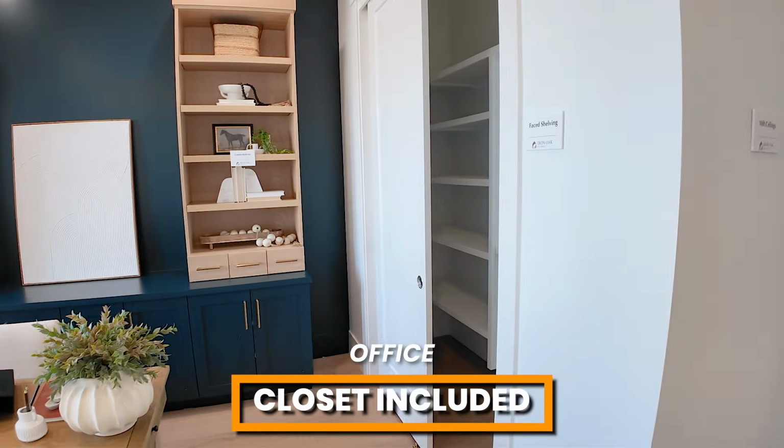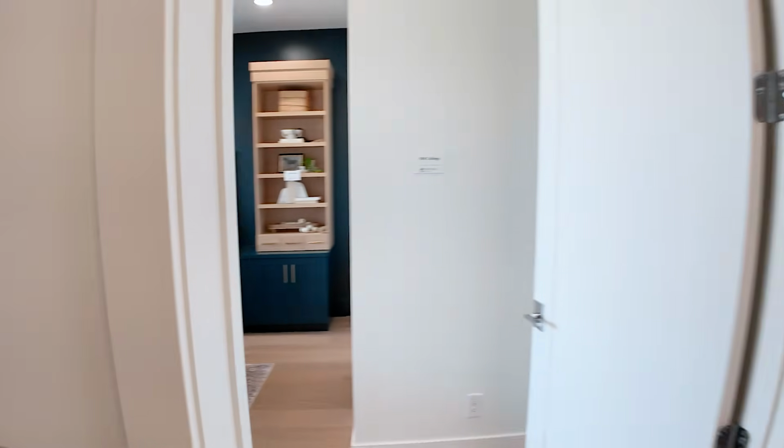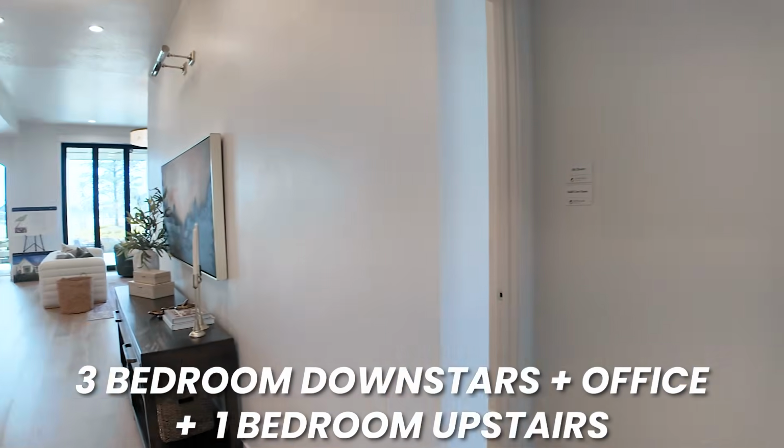It also does have a closet, and it has windows, so it's technically actually another bedroom, but they are calling it an office. Now, this home has 3 bedrooms downstairs and an office, and then a bedroom upstairs. So it's a 4-bedroom with an office, but kind of a 5th bedroom over there.